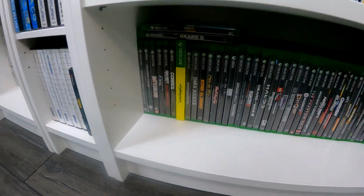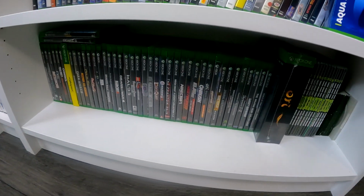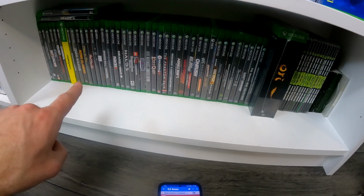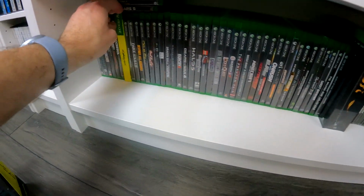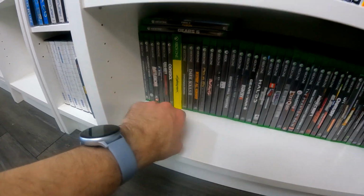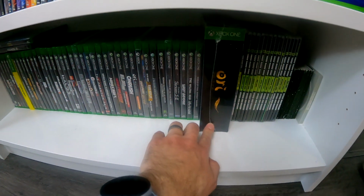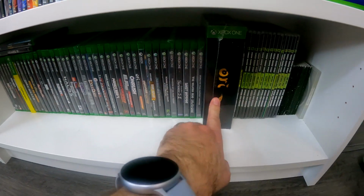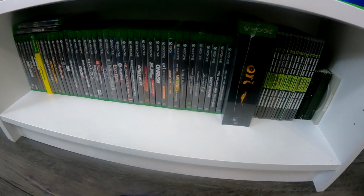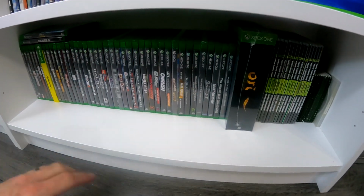And lastly, this is our Xbox One collection. We don't buy a lot of Xbox One games. The only ones, honestly, that we bought on release were Cyberpunk 2077. Please play this game if you haven't yet. It's very, very good. And then Ori and the Will of the Wisps. It's still sealed. I played the first one. We didn't play the second one yet. All the rest of these were pretty much yard sale pickups for cheap or basically free.